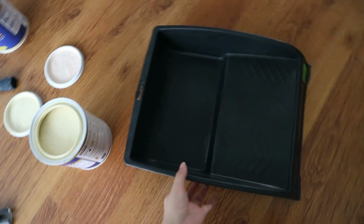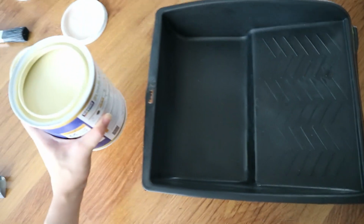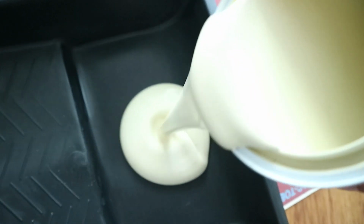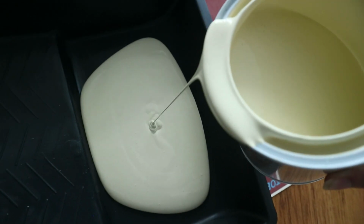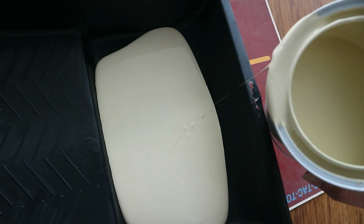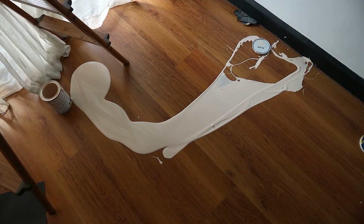How professional, we have this paint thingy. Let's do this. I think I'm gonna fail this. Oh no. Okay. She's beautiful. We're going with yellow. So that happened. We are definitely going with yellow.